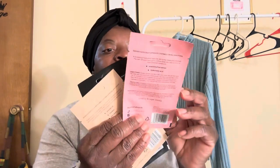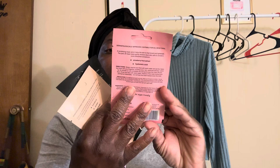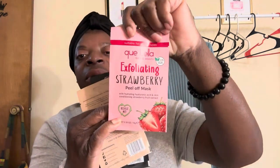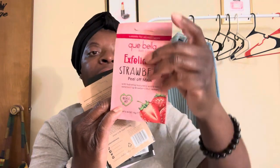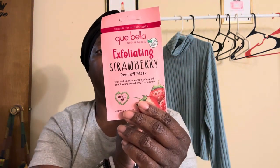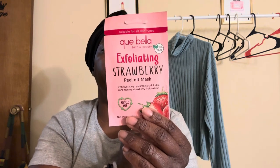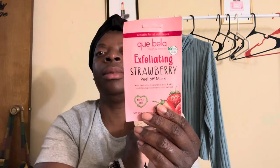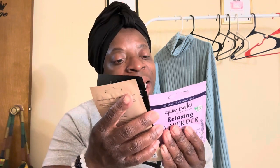The next one I got is the exfoliating strawberry peel-off mask. Y'all remember those peel-off masks? 100% vegan. It says strawberry fruit extract. And when you're using your mask, they're supposed to stay on for at least 15 minutes.